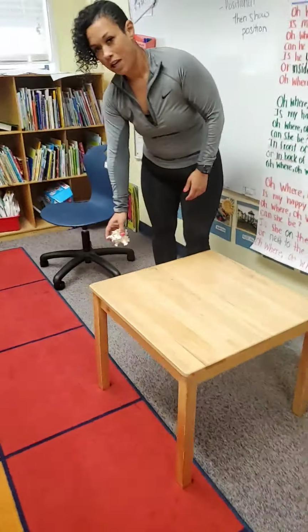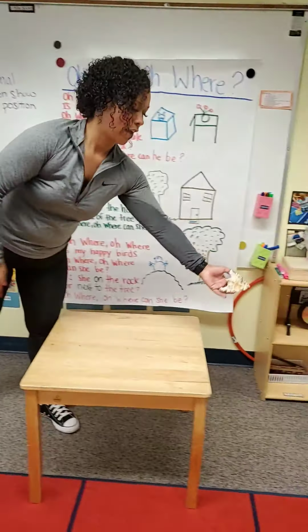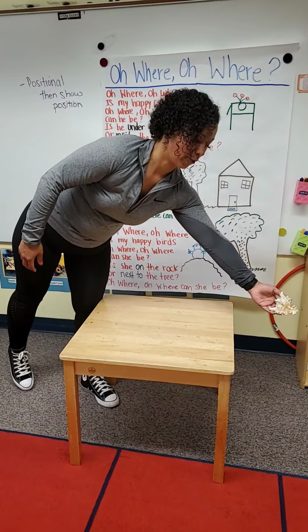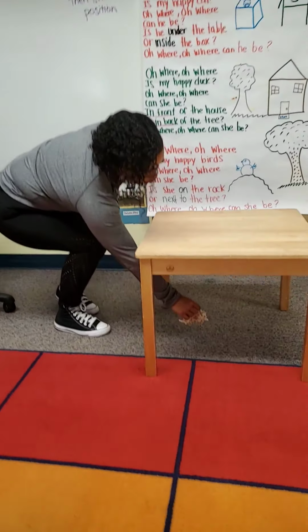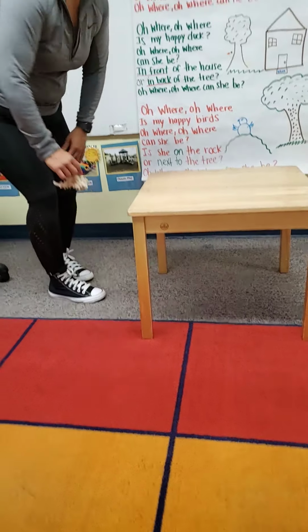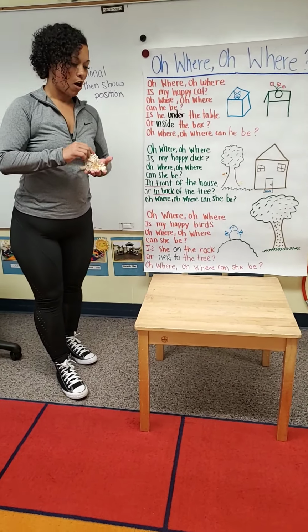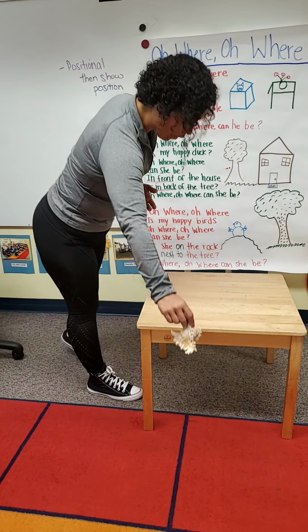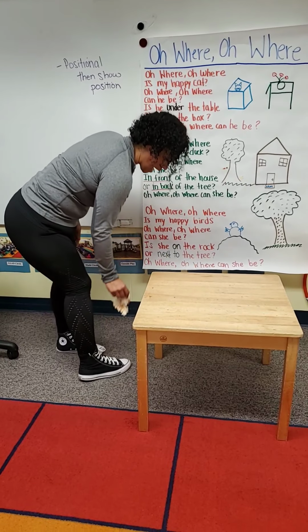Next to can be on either side. So this is next to, and they also know that this is next to. And under. So these are the positions that we're going to learn about this week in math. On top, in front, next to, behind, and under.